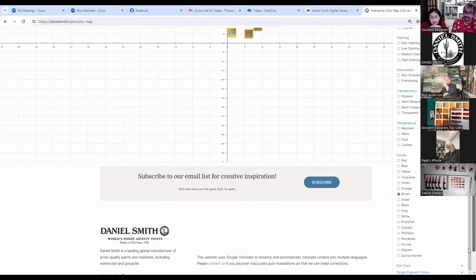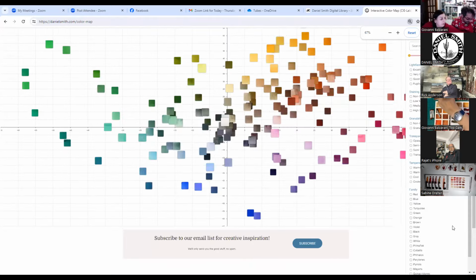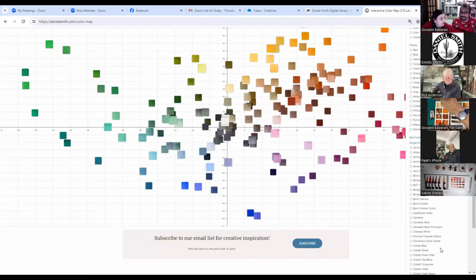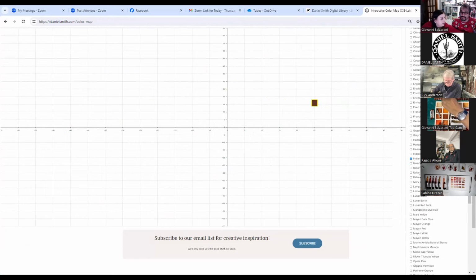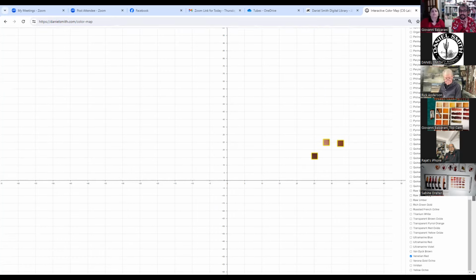Single pigment colors are here. For example, show us the three opaque colors, like Indian Red. Indian Red is here. What else? English Red Earth. And Venetian Red. There. Okay, now compare.